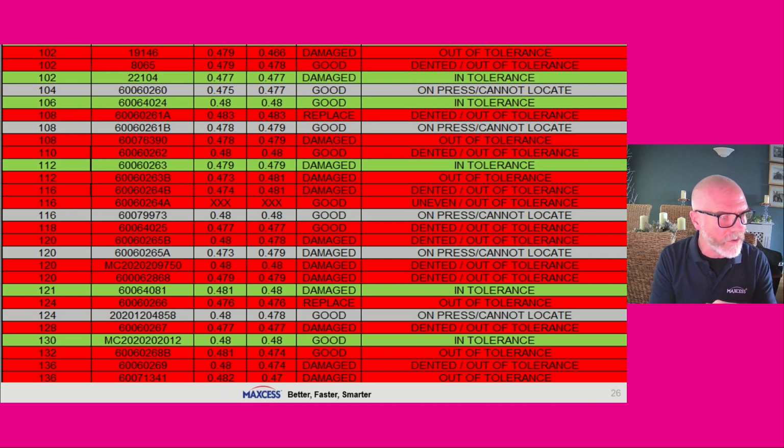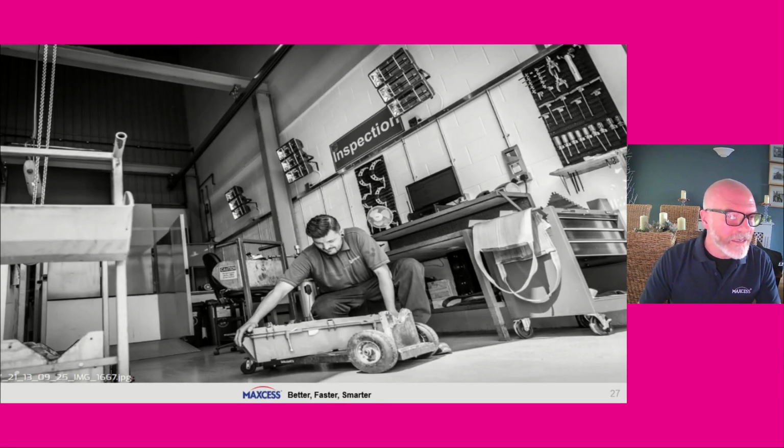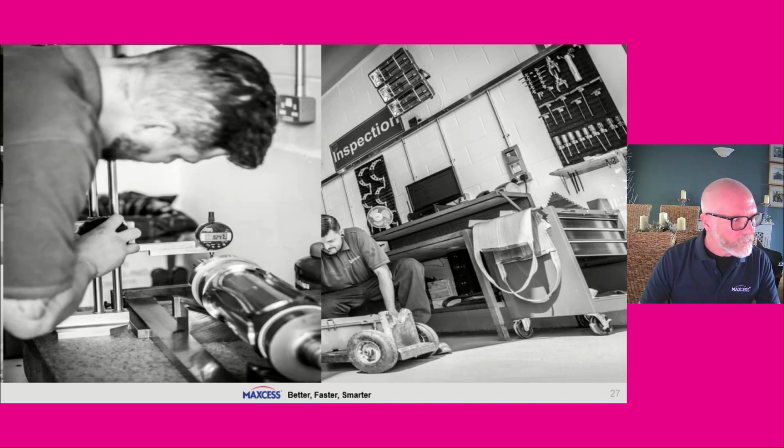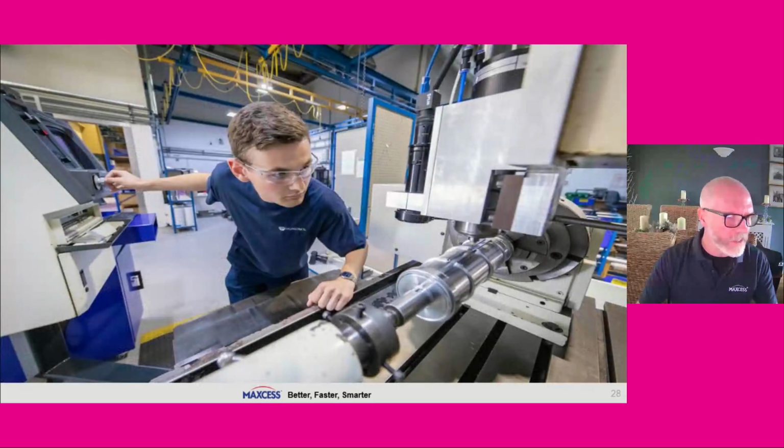And it's a very easy to use traffic light system. So red is out of tolerance, green's in tolerance, and then you can decide what action you take with that. And generally the action is when it comes back to our repair facility, where we'll take your tooling, we'll inspect it, we'll check it on the PD, we'll check the journals for any run out. If it's a solid die, we'll CNC grind that, CNC machine it, put it back into specification. And again, we do your support rolls, your anvils, your mag cylinders, and also your solid tooling. So it's all back into specification, ready for you to be up and running with the least hassle.